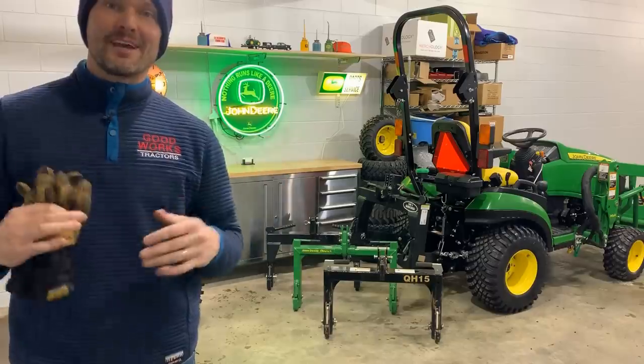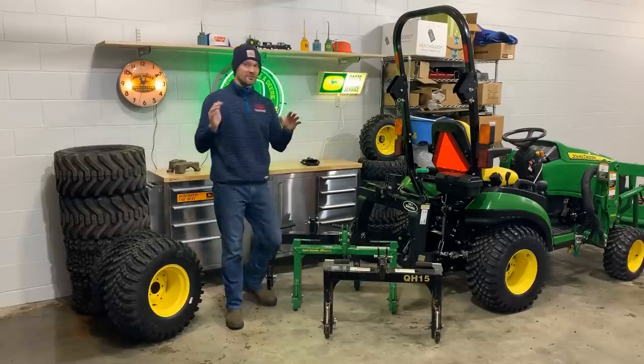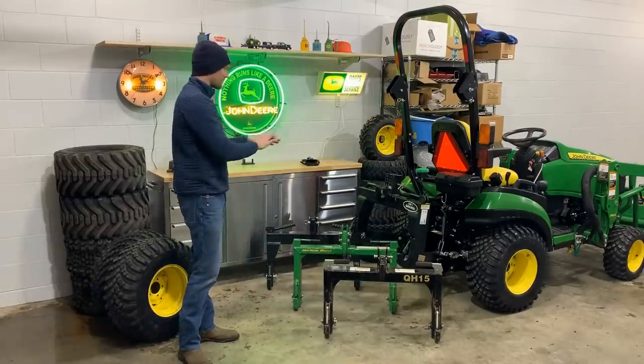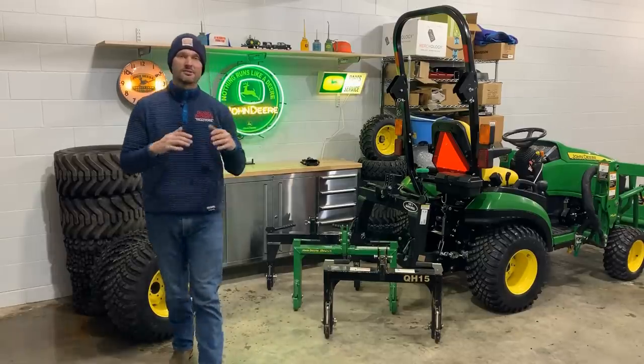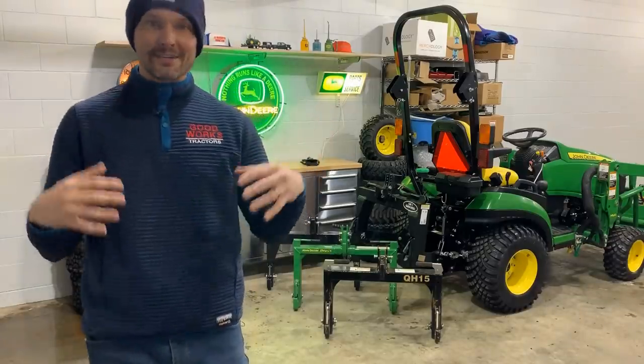I'm going to attempt to answer why you may want a quick hitch for your tractor. But let's be real, this is just what I had in inventory here, okay? So there's four different manufacturers right here. These are four different quick hitches that all essentially do the same thing for you. This is not a complete representation of what's on the market right now. It's just what I had in inventory at the time.